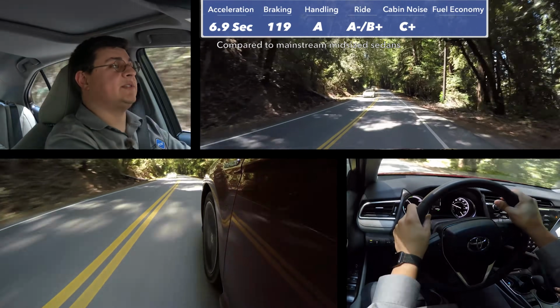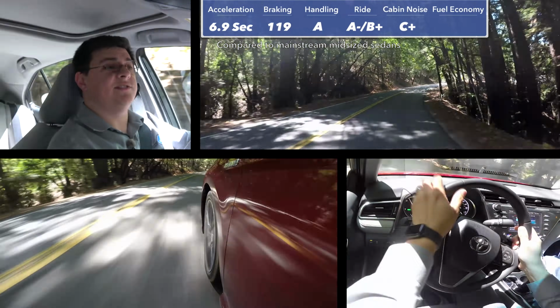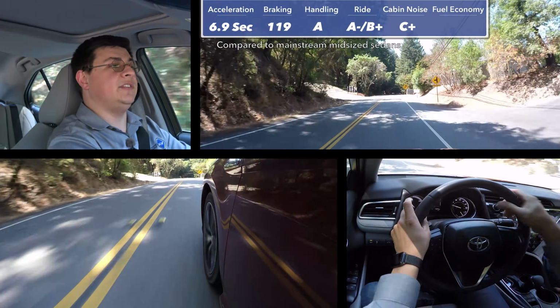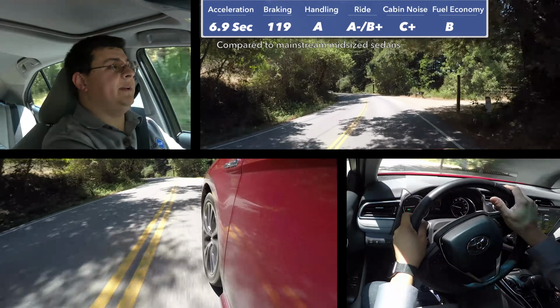In our cabin noise test, we scored 72 decibels at 50 miles an hour, which drops this down to a C+. This is relatively middle of the pack when it comes to mainstream mid-size sedans. You will definitely find quieter interiors in top-end trims of the Kia Optima, especially the Optima Hybrid, the Hyundai Sonata, or even the Honda Accord. When it comes to fuel economy, I'm going to give this a B.